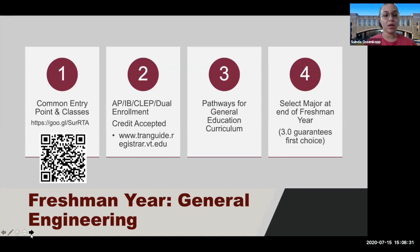Pathways. Pathways is another way of saying liberal arts credits. The Pathways curriculum at Virginia Tech includes 45 credits over 7 core concepts. And we really want well-rounded students at Virginia Tech. So we don't want just an engineering focus here. We want to make sure that you understand every single aspect and you can talk to anybody from the arts and science department to maybe a writing department.